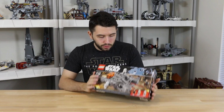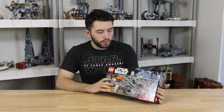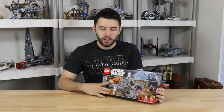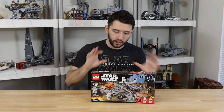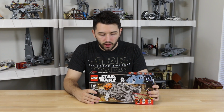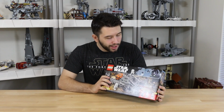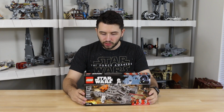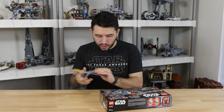And yeah, this is the smallest one, but also probably the best value. This and the AT-ST, I believe, have the best value to them. I don't want to say that officially until I've really played with the set and built it, to really see how it is worth $30. I think it is, and I can't wait to build it. So let's go ahead and open this. Got my scissors here.